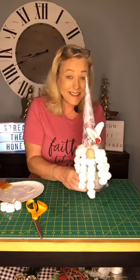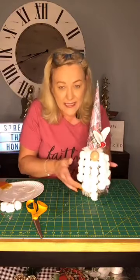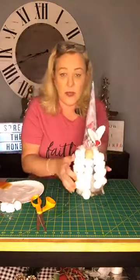You guys like it? Please tell me you like it. But you can play with it, like I said. If you want it shorter, maybe cut that off. Maybe that one's a little, no, I think it looks fine.